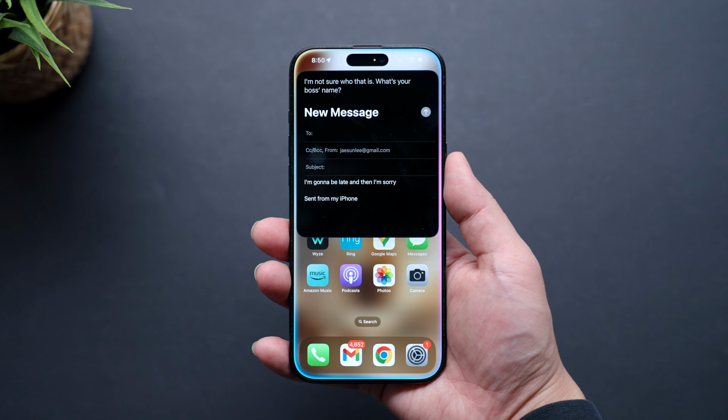Now see how Gemini manages that request on the Pixel 9 Pro.